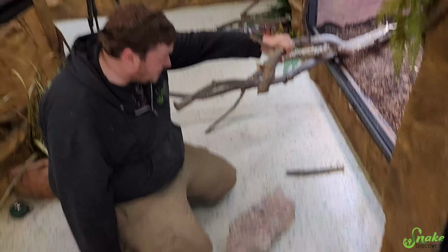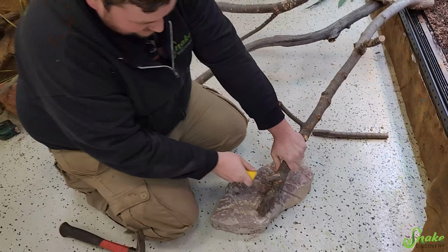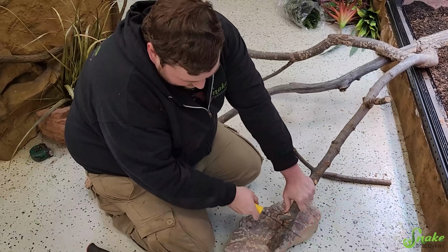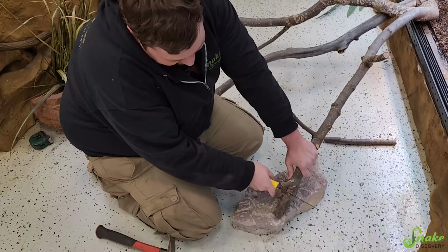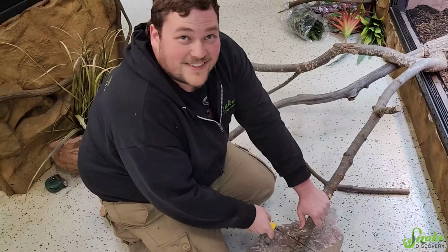Oh wait, maybe it's not. Oh, it's cracking this way. Oh, whoops. Why is it doing that? We don't want that. There's a circular saw in the greenhouse. What if we just use that? Yeah, we could do that. But it's dark out there. It is dark out there. It's scary. And we'd have to plug it in. That's where the monsters are.